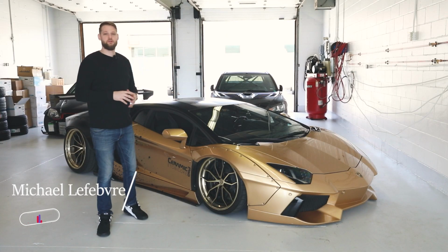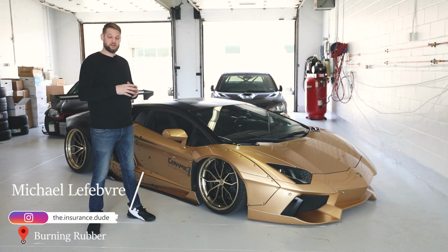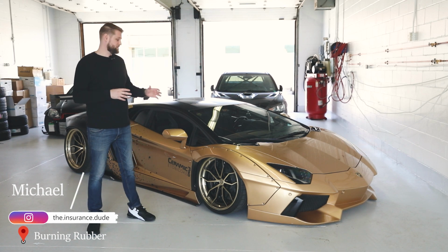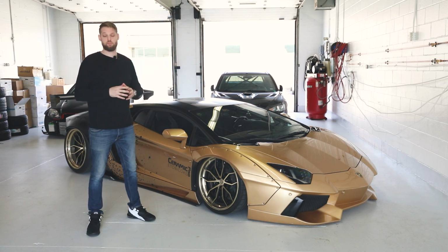So, a little bit of history about this vehicle here. This Aventador is the big daddy to the Huracan. This is the model that came after the Murcielago was discontinued. In 2012, they brought this car out.